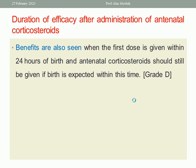Benefits are also seen when the first dose is given within 24 hours of birth, and the antenatal corticosteroid should still be given if birth is expected within this time. So, if you ask me, the lady may be delivered within 24 hours, should I still give the dexamethasone? Yes, and she will get a benefit.